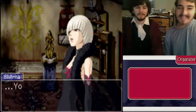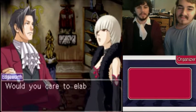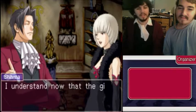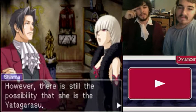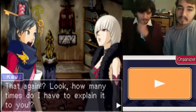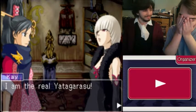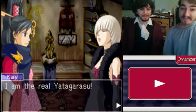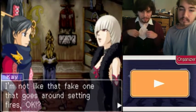Hold it. Your argument is still not airtight. Would you care to elaborate? I understand now that the girl didn't commit the murder. However, there is still the possibility she is the Yatagarasu. That again? Look, how many times do I have to explain it to you? I am the real Yatagarasu. Her saying that just gets her in trouble. Yeah. I'm not like that fake one that goes around setting fires, okay?